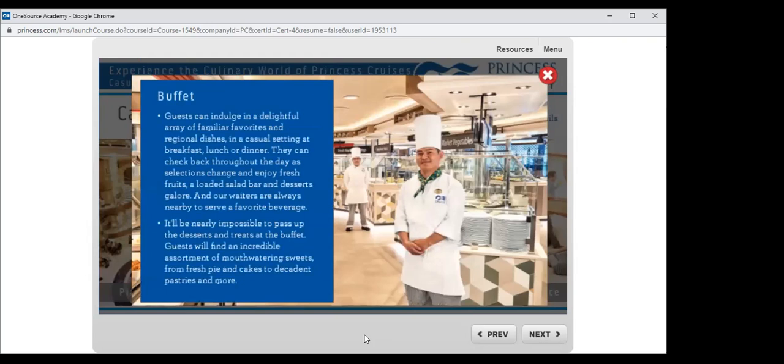Guests can indulge in a delightful array of familiar favorites and regional dishes in a casual setting at breakfast, lunch, or dinner. They can check back throughout the day as selections change and enjoy fresh fruits, a loaded salad bar, and desserts galore. And our waiters are always nearby to serve a favorite beverage. It'll be nearly impossible to pass up the desserts and treats at the buffet. Guests will find an incredible assortment of mouth-watering sweets from fresh pies and cakes to decadent pastries and more.